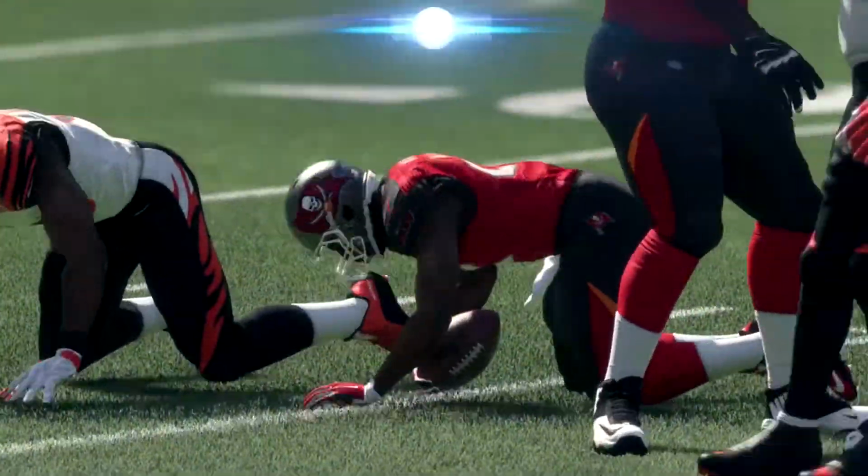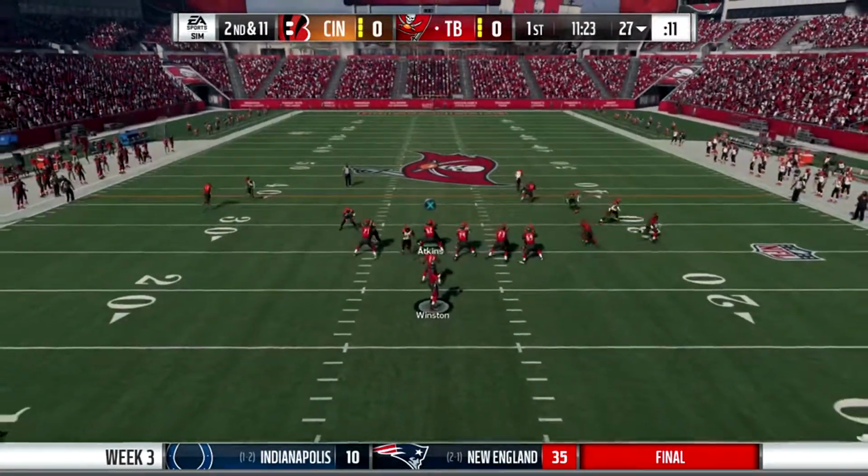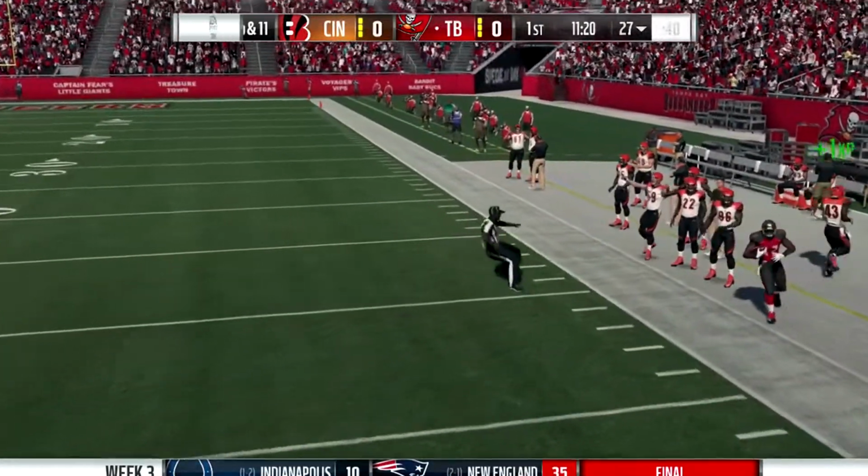Here's a big hit. There it is by Telvin Smith. So here, dropping back, Winston. Blitz is picked up. Touch pass on the outside. It will not be hauled in by Goodwin.